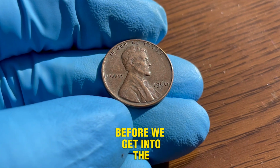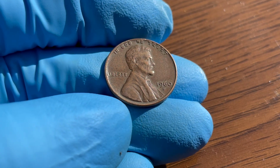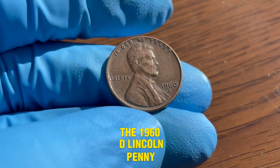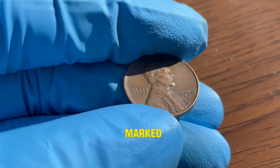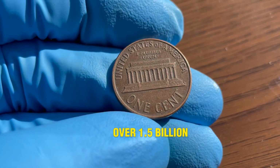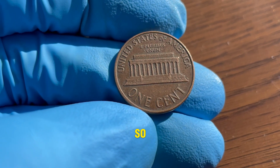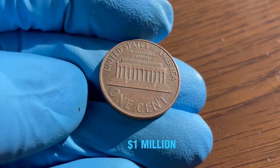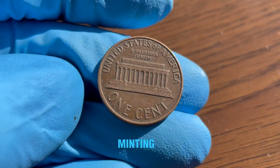Before we get into the jaw-dropping value of this coin, let's start with a little background. The 1960 D Lincoln penny was minted in Denver, marked by the small d mint mark below the date. Over 1.5 billion pennies were struck that year, so you might be wondering, what could possibly make one worth $1 million? The secret lies in a rare minting error.